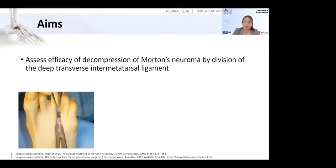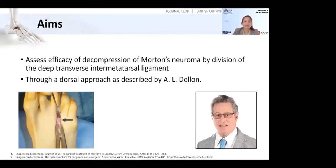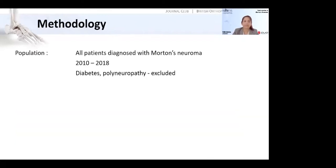So the aim of this study was to assess the efficacy of decompression of Morton's neuroma by division of the deep intermetatarsal transverse ligament that's highlighted by the black arrow here. And this was going to be done through a dorsal approach that was described by Dr. A.L. Dellon, who's a consultant plastic surgeon in the United States in 1992.